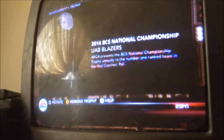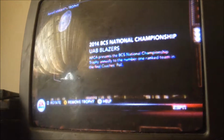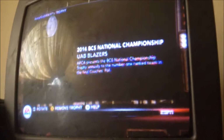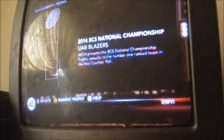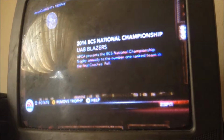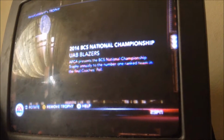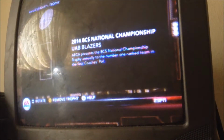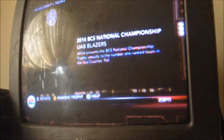And I remember I said in the last part that you actually can rotate the trophy. Nice. This trophy, we stunned the nation by beating Auburn, which actually predicted the fact that Florida State beat them in the national championship in real life too. This was a tough contest. Surprisingly, this didn't end up on the list for some reason. Why, I do not know. And frankly, who cares? We won, deal with it.